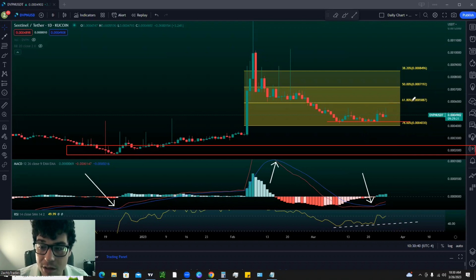0.0005887 is our major resistance level, as well as 0.0007192 and 0.0008496. Everything in between there is going to be kind of just chop consolidation. And ultimately, these are the major areas of liquidity where we're going to see some type of price action and some type of movements. So the things you want to look out for if we get a pullback, okay, is one, can we hold this initial support level right here that we really consolidated at? If not, we have that line in the sand of 0.0004030.